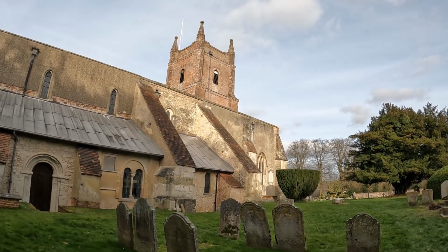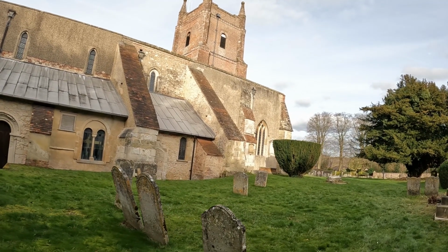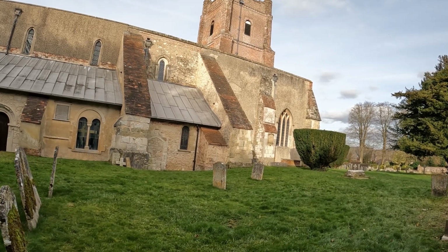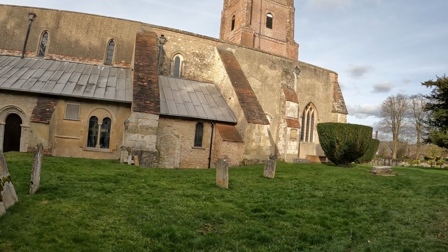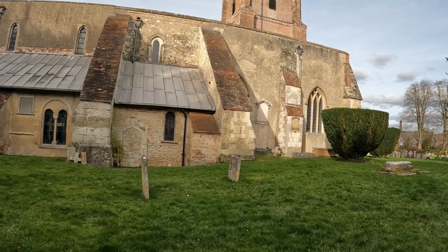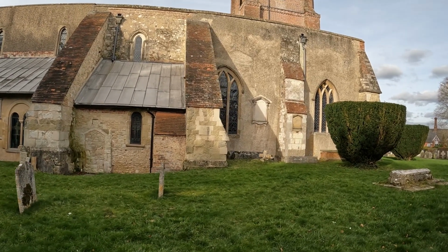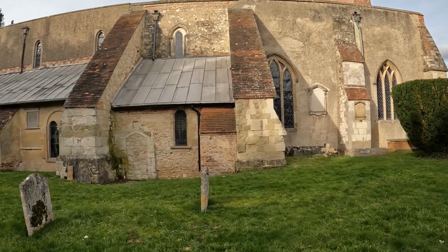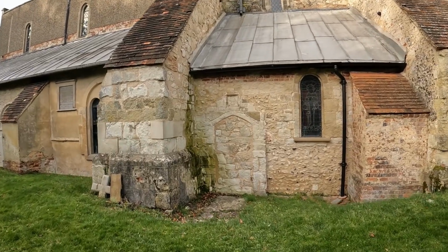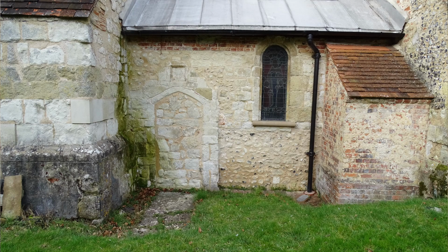The church was mentioned in the Domesday Book of 1086, but the only archaeological evidence of it today is a flint wall under the north transept, and a blocked wall on the outside of the south transept. So I think that is here, just in this corner. This is a blocked up doorway, which you can see there.